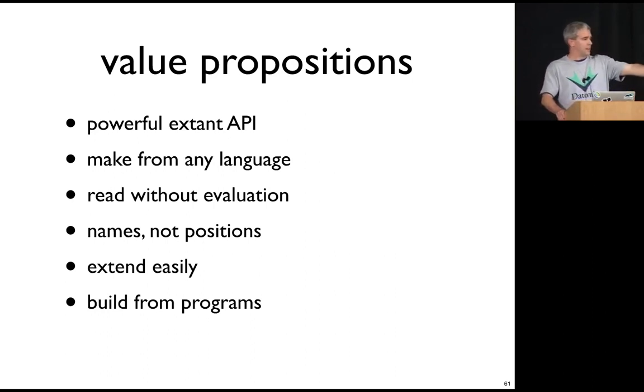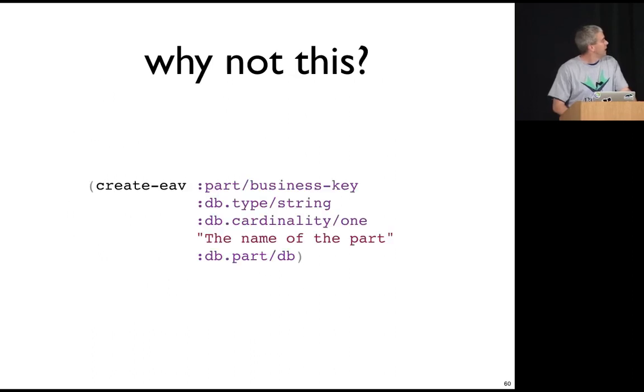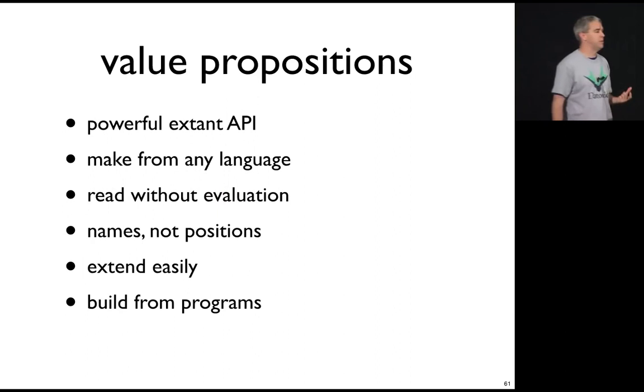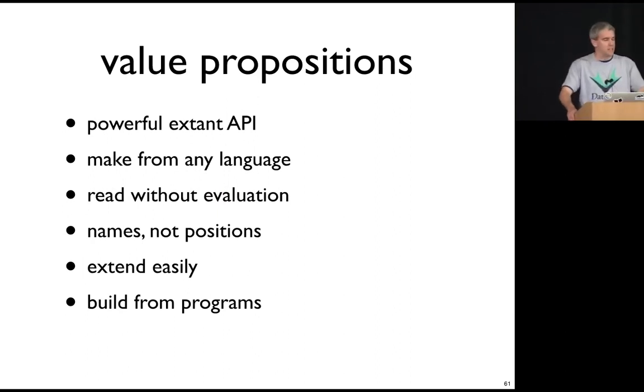If we go to a function at the bottom that makes schema, then you have to call that function. Which, by the way, what does that do to the API for everybody who's not coming from Clojure? Right? You can see how this cascades. If I'm going to do this, then we've got to expose create EAV in some way that people can call it from Scala and Groovy and JRuby and whatever. The name versus positional argument also has to do with the data being able to be self-describing. And of course, with maps, I can extend it easily.